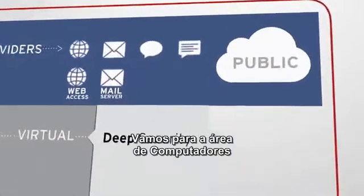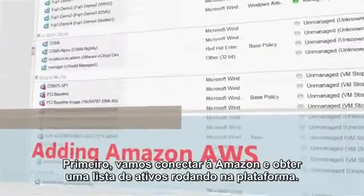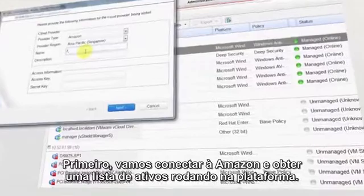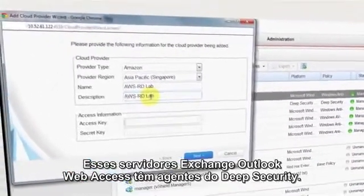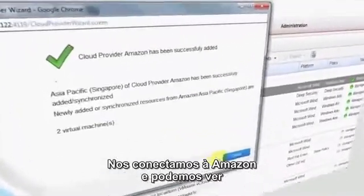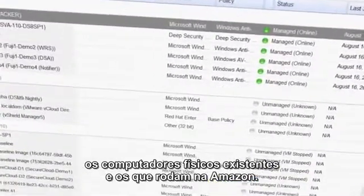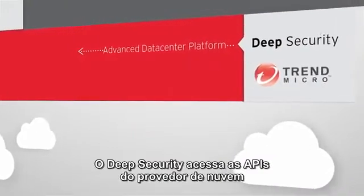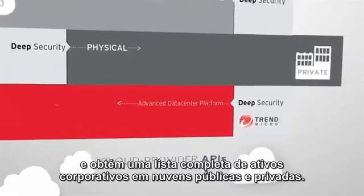Now we will move to the computer section, where you can see and manage all data center assets. First, we will connect to Amazon and get a list of assets running at Amazon. These Exchange Outlook web access servers have Deep Security agents pre-installed. We have successfully connected to Amazon, and now you can see the existing physical computers plus computers running at Amazon.